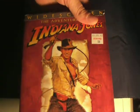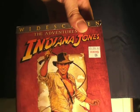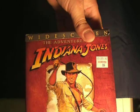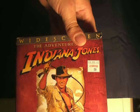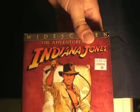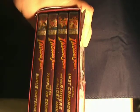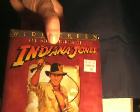There are 2 other sets similar to this one. The other set has the first 3 movies in slim packs, but those do come in a box. You can also buy the films individually, but that's probably going to cost you a little bit more. And the single disc editions do not have the special features that this excellent package has. I think you also get the original VHS covers with this set, I believe. So definitely worth picking up.